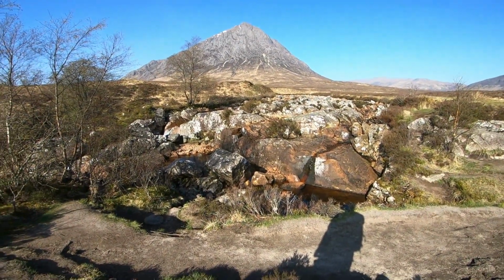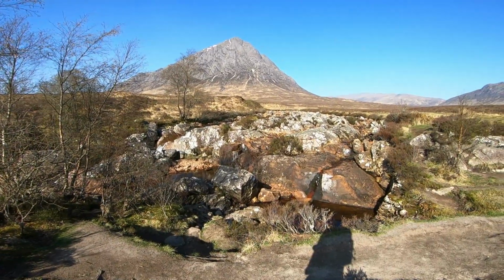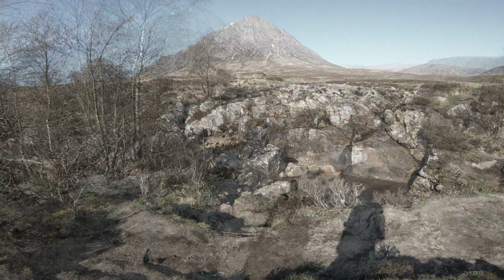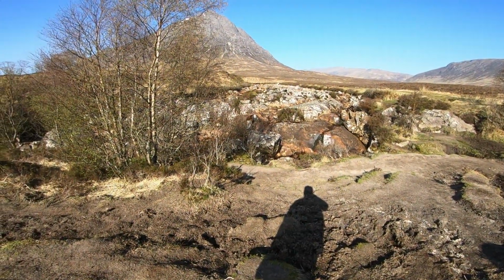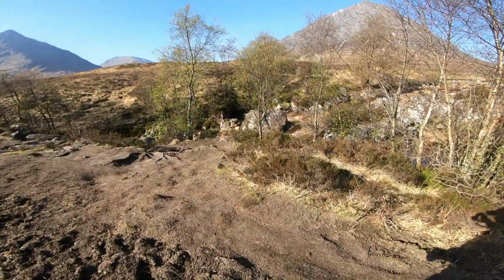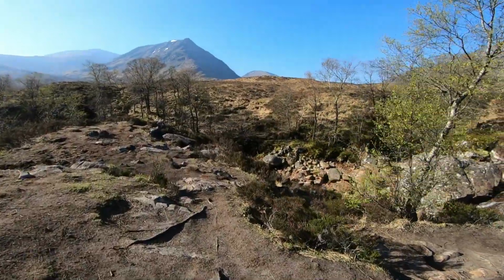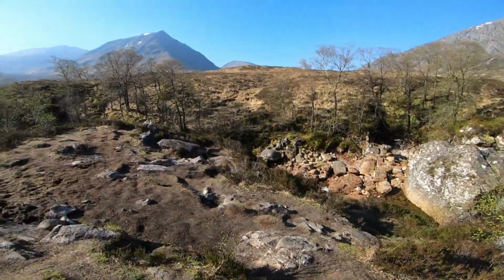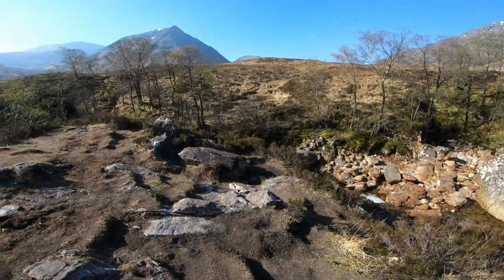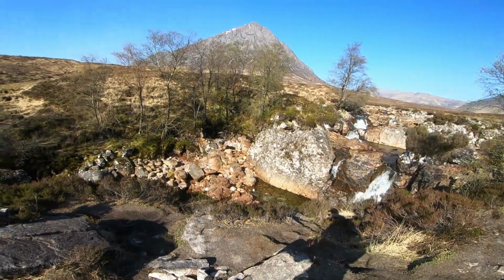It's been dry here for quite a few weeks, but you get some beautiful photos of the red rocks, especially when the water's flowing. We can get some lovely shots down here, but you haven't got the beautiful view of the mountain in this shot. The other one just further up there, you can take 1,000 shots of it and get a different scene every time. It's beautiful, it really is.